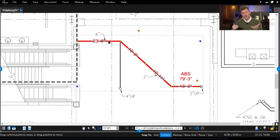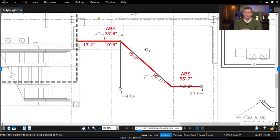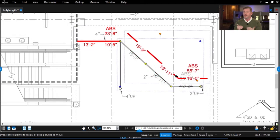So if I add in a control point, I'm going to have updated segments that are respective to those control points. Now, if you're going to create a length like this, there's a good chance you're probably going to need to split it. You can right-click any interior control point or segment and select split. This is going to break it out into 2 separate markups that I can then interact with uniquely.